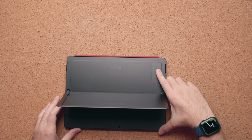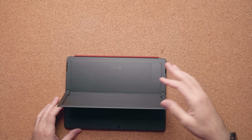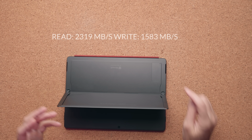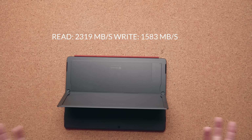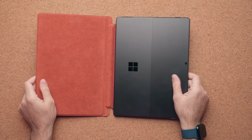Now, you can't upgrade much on this. You do have a little slot on the bottom, which allows you to open up if you put a little pin inside of it, and you can swap out the NVMe SSD for something bigger. Just note that this NVMe SSD is not as fast as the standard ones you'd find in most other laptops. This is expensive, okay? And obviously there's better performing things out there, but I still think this is one of the best designs for a 2-in-1 period.